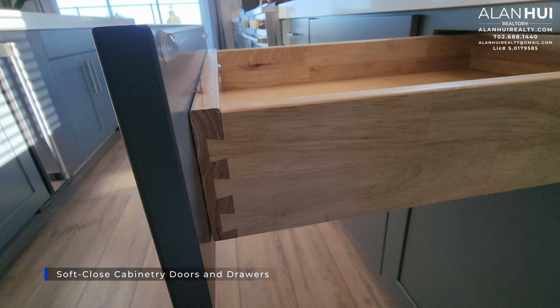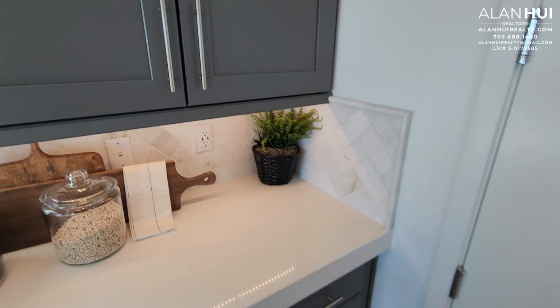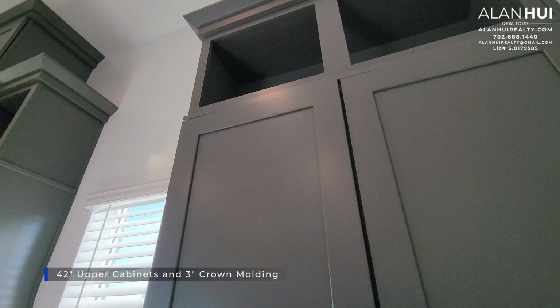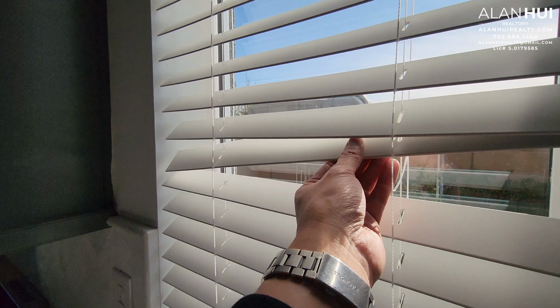This home also features soft close cabinetry doors and drawers. That was odd. I think they forgot to install the soft close on these drawers. The kitchen will also feature 42-inch upper cabinets and a 3-inch crown molding. Here's your 2-inch blinds.